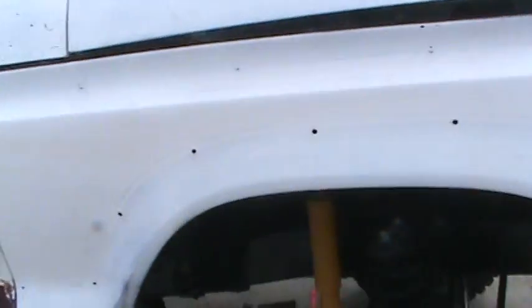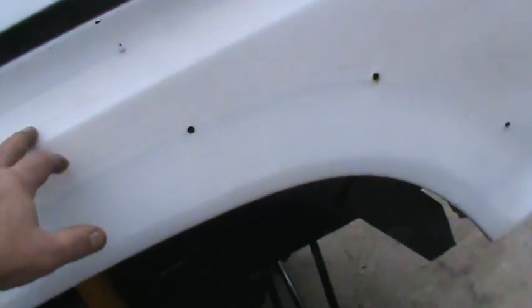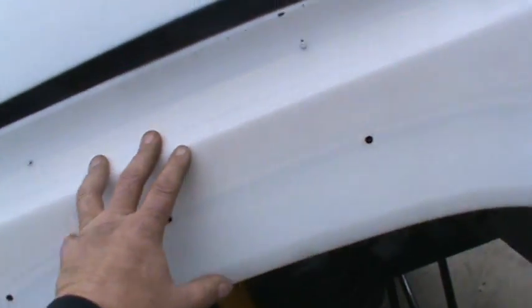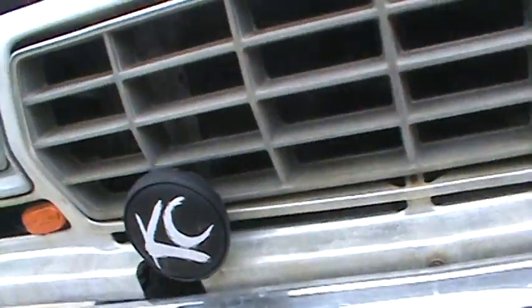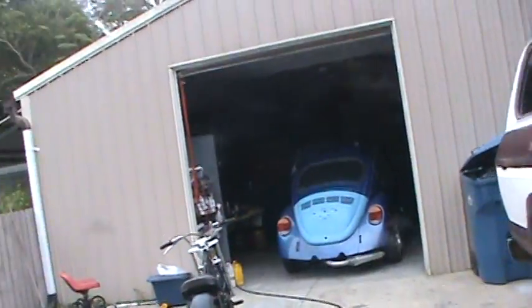And if anybody needs any parts for one of these, I've got 2 fenders, factory. I've got a factory hood. I've got a new grill. I've got a new insert. So if you need any of that stuff, let me know. I want to get rid of those parts, get them out of my yard.